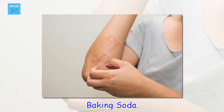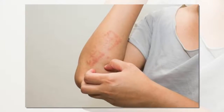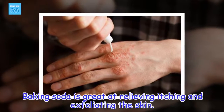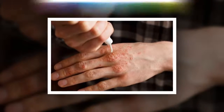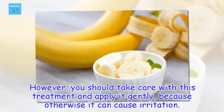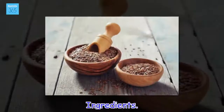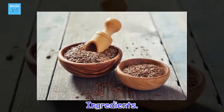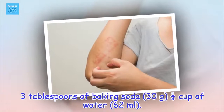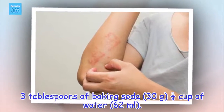Baking soda. Baking soda is great at relieving itching and exfoliating the skin. However, you should take care with this treatment and apply it gently, because otherwise it can cause irritation. Ingredients: 3 tablespoons of baking soda, 30 grams; 1/4 cup of water, 62 milliliters.